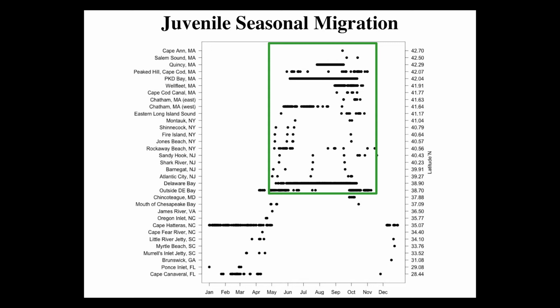And during this period, they're generally located in two main areas. The first being in Delaware Bay, and also up here in PKD Bay, as we know. And not surprisingly, these are the two areas that are currently being considered for the HAPC designation. So the two areas that the sand tigers really appear to be using during the summer months.